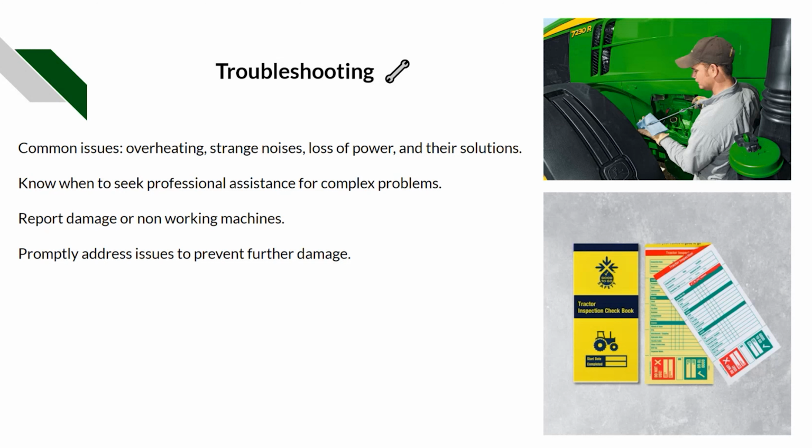Promptly address any issues as well. Once they've been reported, do you need to follow them up? Do you need to ring that mechanic to ensure that they do get fixed so the machine has less chance of actually being used while broken?